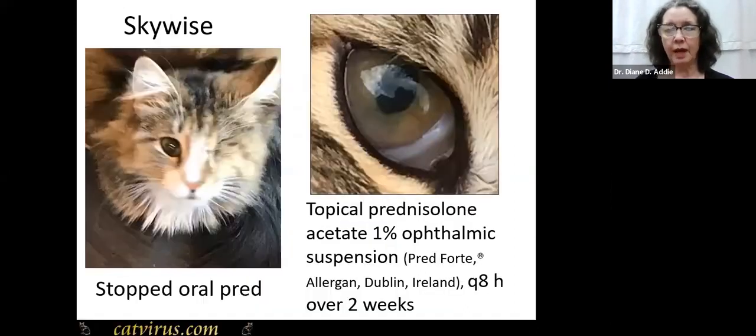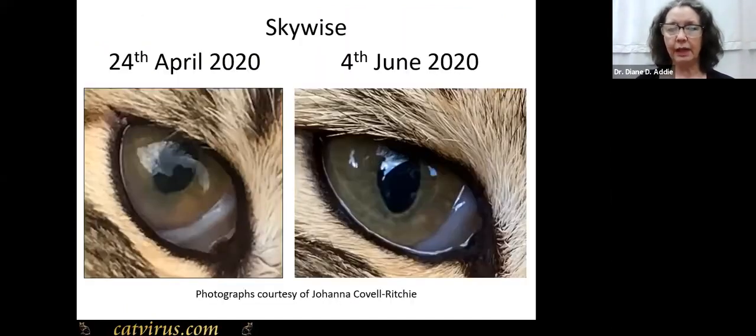Therefore, for Skywise, I immediately recommended that the attending vet stop the oral prednisolone, and Mark gave topical prednisolone acetate ointment instead. And you can see the huge success. On the left is Skywise's eye in April, and in June he had regained his sight and he was completely healed.